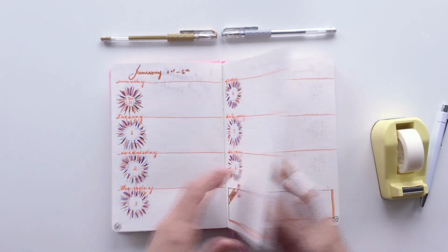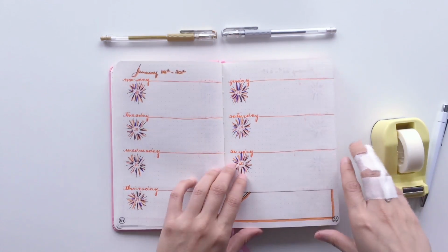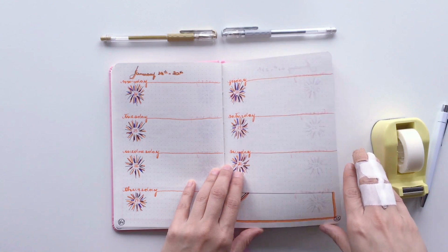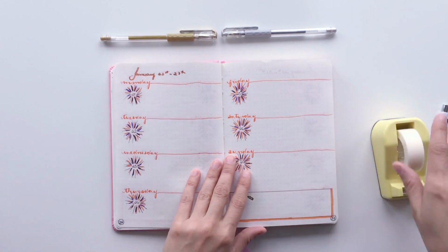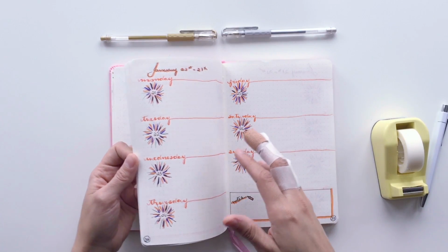And that's pretty much what I kept for the whole month. I know you're supposed to just go week by week, but that's not how my brain works. I need to see everything laid out. So I went ahead and just did it for the whole month.